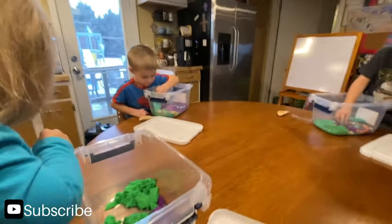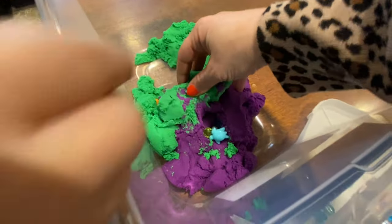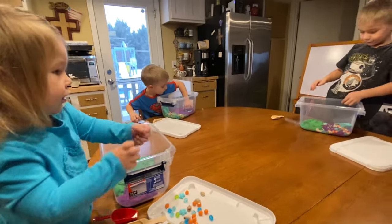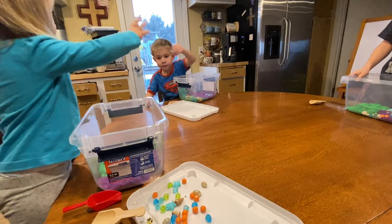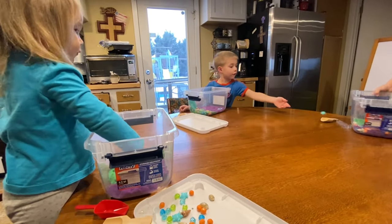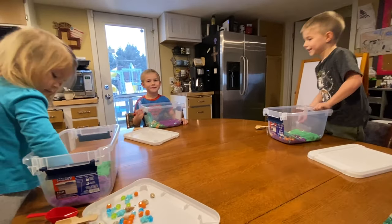Did you get any turtles in yours, Evelyn? Yeah, I got one. Oh, there's a turtle. I got two turtles. I got four. You got four? You should give one to Evelyn. Okay, thank you. Two. That's okay. You can have one. Well, no, because now he has three. Oh, now I have two.